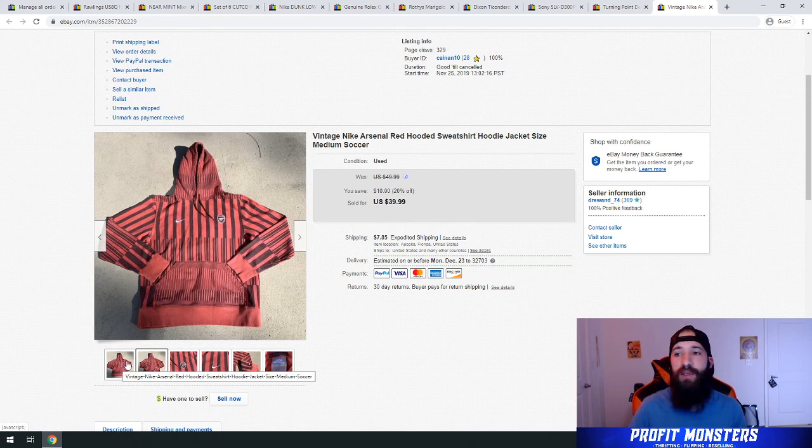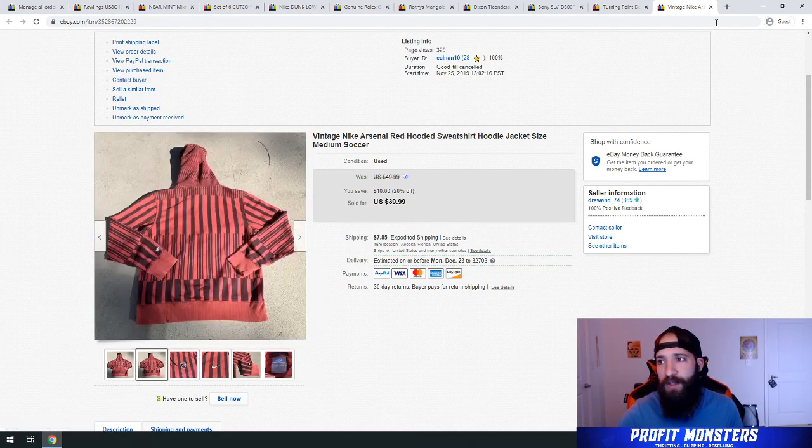Again, this is a used jacket that he wore for years. He even told me that he took it backpacking with him on his trip to Europe years and years ago, which was like 2009 or 2010. So this hoodie is more than 10 years old and it's still sold for $35. So be on the lookout for soccer and Nike stuff.